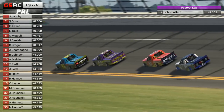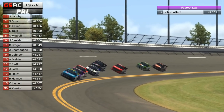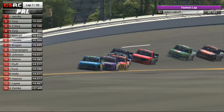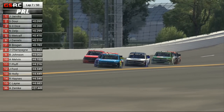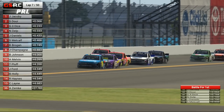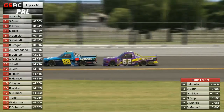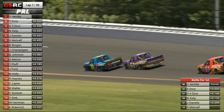Temperature hasn't changed much since qualifying. It's only 116 degrees out on track as we watch our lead pack being led by Jacoby. Jacoby with Dower behind him, Dice in third. Ooh, a little bobble from second and third place. They're not sure if they were thinking about trying to get a run or if they were just trying to collect the car.